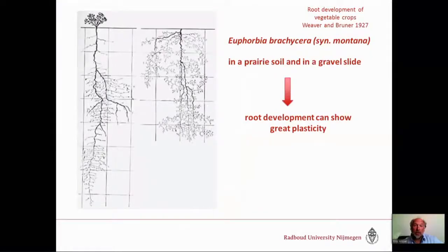In that same very old publication in 1927, it was already recognized that root systems are not constitutively growing always in the same way. This is a wild species, Forbia, and they show a picture of the plant growing on a prairie soil, which is relatively easy to penetrate and also has nutrients and water all over the soil profile. And in a gravel slide, where probably drought is much more abundant, you see that the root system is completely different. It's less deep, it's much more branched. You see that there is a different ratio of lateral roots versus main roots. So root development apparently in wild species, but as we'll see also in crop species, can show great plasticity depending on the conditions in the soil.